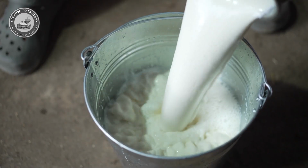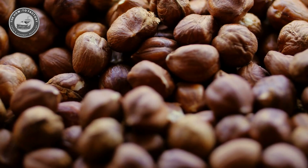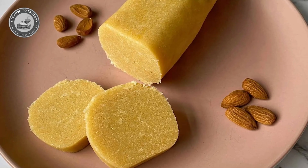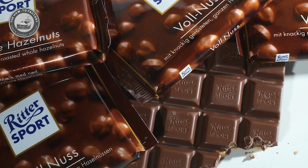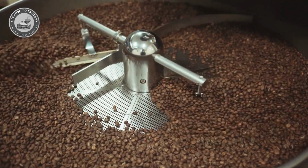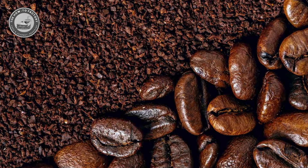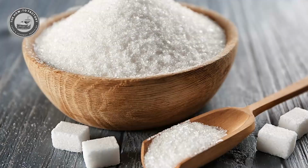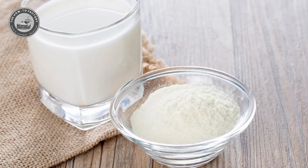The milk used in its chocolate comes from European dairy farms, while ingredients like hazelnuts, almonds, and marzipan are sourced from top-quality suppliers worldwide. Once the raw ingredients arrive at the factory, the chocolate-making process begins. The cocoa beans are roasted at precise temperatures to bring out their rich, deep flavors. After roasting, they are ground into a fine cocoa mass, which is then mixed with sugar, cocoa butter, and milk powder to create the different varieties of chocolate.